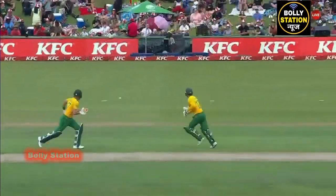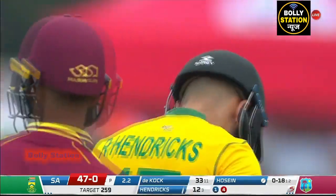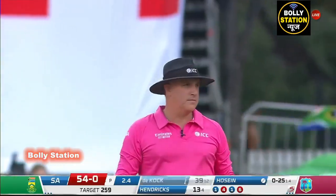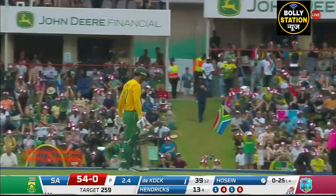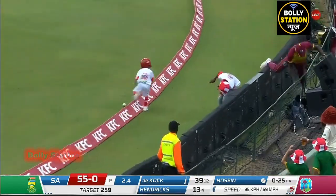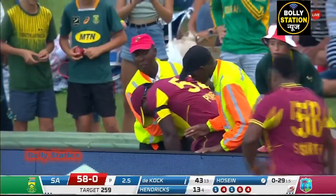Playing with the ball as it slid in towards him and timed it absolutely superbly. That's quality. And he goes straight, and he hammers that one. That's gone for half a dozen. Another wonderful shot from de Kock. This is brilliant from de Kock. He's giving himself some room. He's hit that high. It's not going to be caught, but it is going to be stopped. I think it's stopped. Oh, let's hope he's okay.